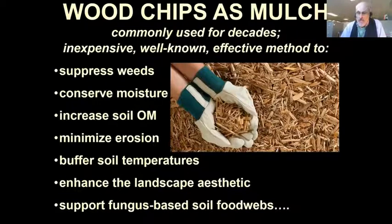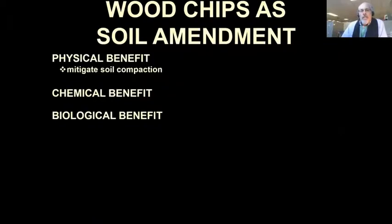That's my own personal phrasing there. And they support fungus-based soil food webs. So lots of good benefits coming from the use of wood chips as a mulch. But my emphasis today in this presentation is the use of wood chips as a soil amendment, so incorporating them into the soil profile and seeking benefits that go beyond what you obtain from just throwing wood chips onto the surface.